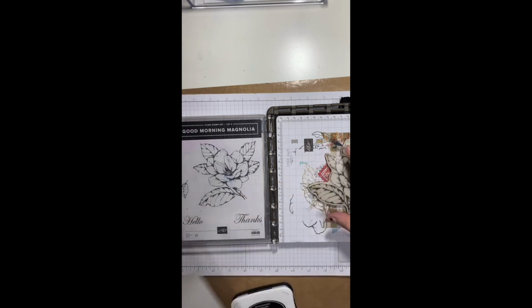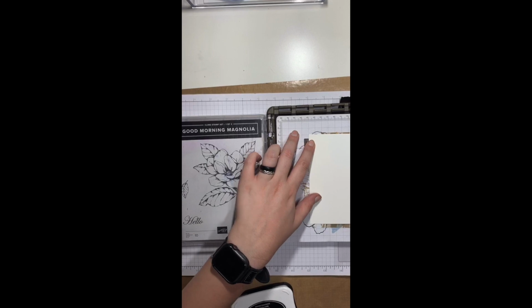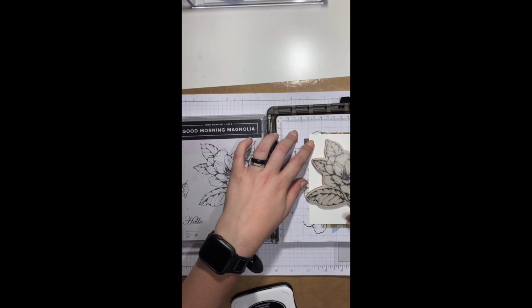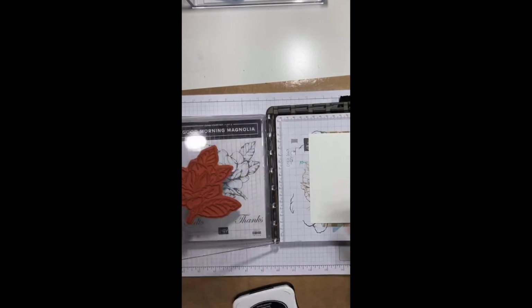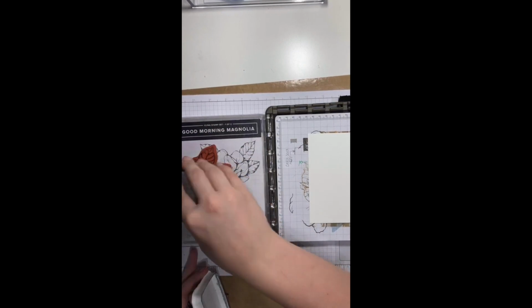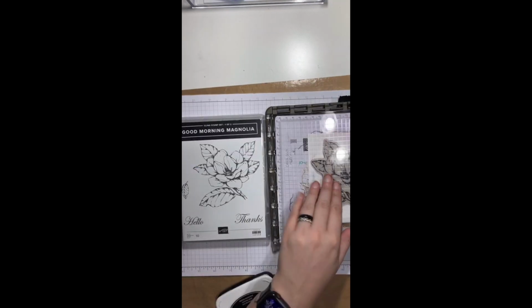Yep, okay. So I do have a lot of cardstock that is already pre-cut just to make videos and my life easier, especially with how often I spend time making cards. And then I just put some Memento ink on my stamp, and then switch it over.